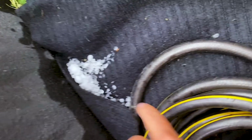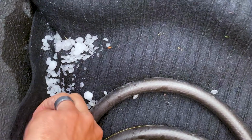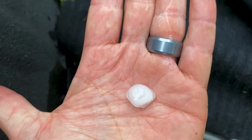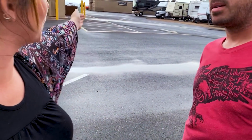Yeah. Oh, so here's a little bit of residue left still from the hail. Wow. I mean, this is what was hitting, and that's a small one. Oh yeah, tiny. Some of them were 3 times bigger than that. I just talked to the girl at the front desk. She wants us to park over there on the other side of that motorhome. That Class A? Yep. Okay. So she said to pull it around over here and park it on the other side of that.